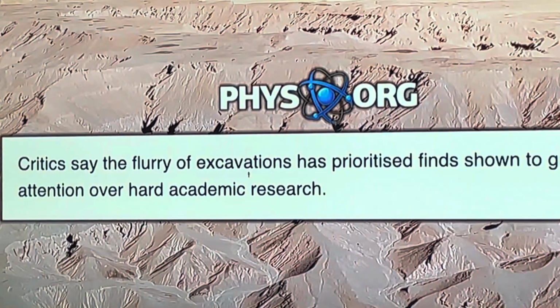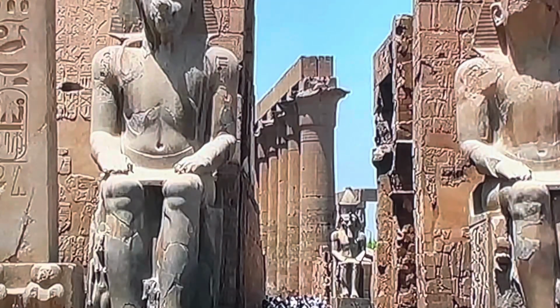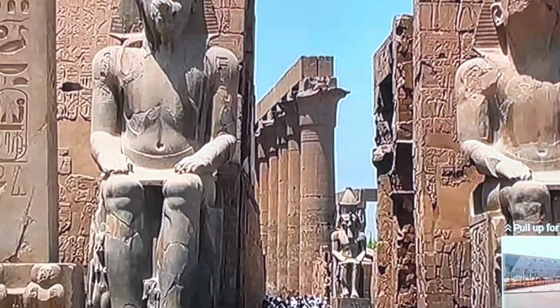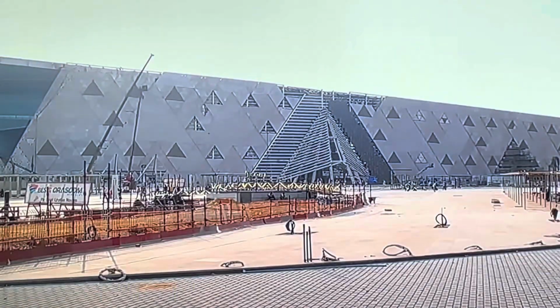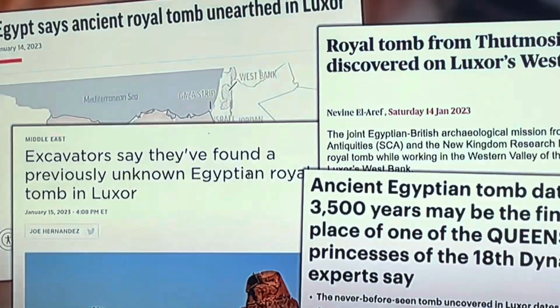But there are critics who have already said that the flurry of excavations has prioritized finds shown to grab media attention over hard academic research. I think both is going on here, but they are really trying to get their tourist industry going again, because it had faltered for years because of what had happened. They need that tourist industry. It pretty much runs off of it. And of course, they've got the new museum there and all of these things that they've put up. So they're trying to kick it up a notch, and finding something like this at the time in question is really a good thing and a boon.